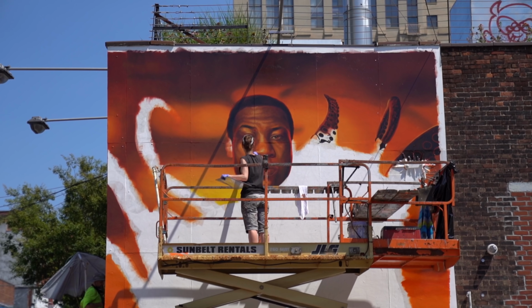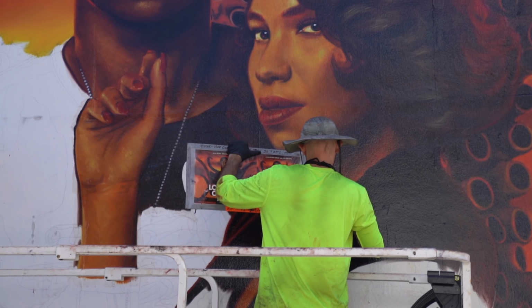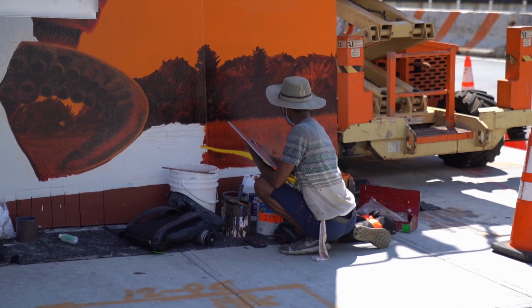Crazy is that they literally are, it's a bunch of painters. They all just have an image of what they're supposed to paint, and they're all just painting it at the same time in different places, by hand. That's insane.